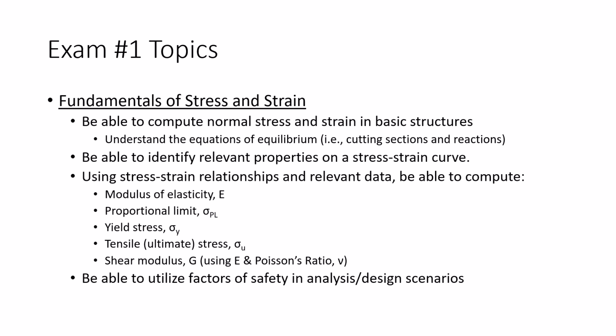I mean, this isn't a course in statics, but what's the prereq for this class? It's statics, right? So you have to understand that stuff in order to analyze some of these systems that we deal with in here.